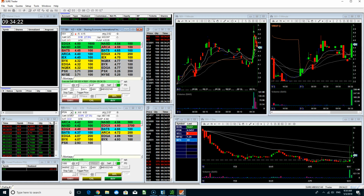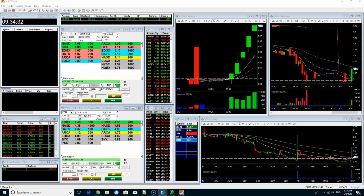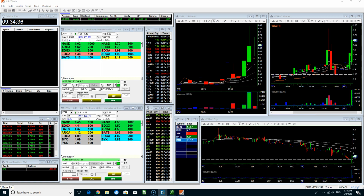Over 42 is interesting. Still a small one. I would have to go small in size. The volume is so light on IMTE. Maybe people are just nervous about trading it. The spreads make it difficult on IMTE.